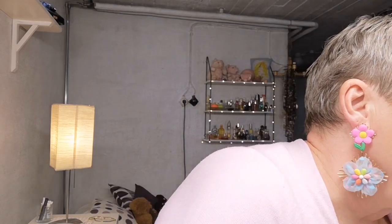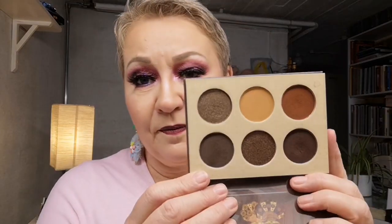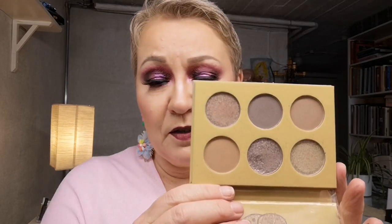Okay, so I will just grab a pile here. Let's take these first. Oh my gosh. Oops. So the first ones are from Juvia's Place, and this is the Nude Spice Juvia's. So what could be more nude than this? This is to me a complementary palette. I can use it for blending out or in combination with other colors or palettes. The chocolates, these two together, for example. Or also the taupes. Taupes, how do you say that? Could be in combination with these other two. I would never use this one alone. I have tried to do that and I look like I'm sick, so no.